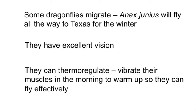I said they were territorial, kind of like birds. They defend their females kind of like birds. And some of them even migrate like birds. That's pretty amazing.